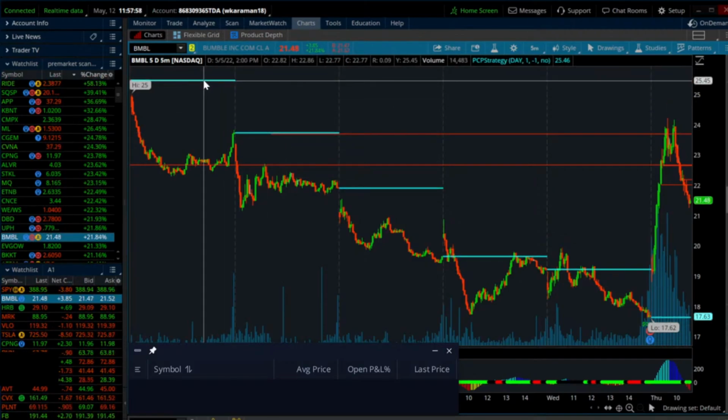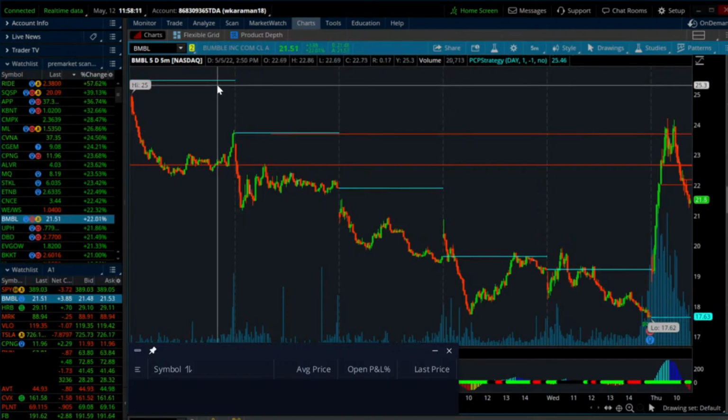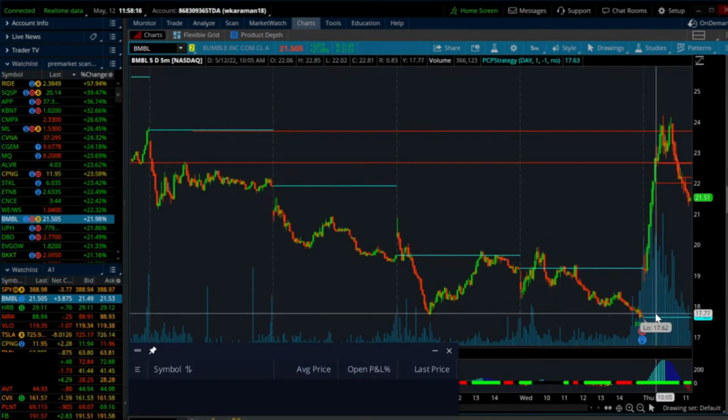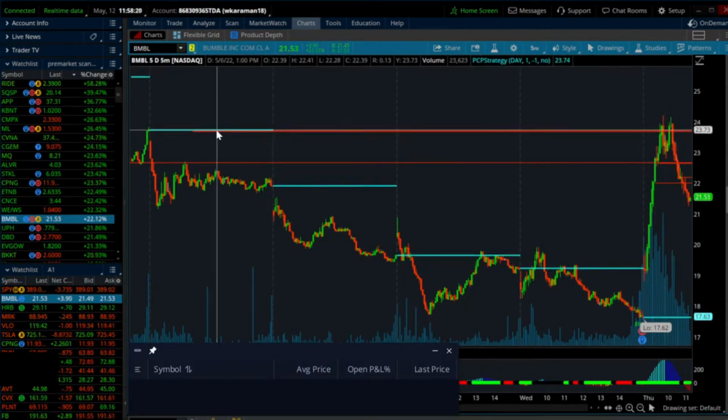I could literally be profitable with a 33% win rate the way I have my position sizing set up in this portfolio. So I told myself, you know what? I'm going to give it a shot. It's not 100% the best thing to do because it's not the highest gap. But at the end of the day, it's Bumble. It's not going anywhere. It was just 17.62 from 24. That's a big enough move for me to give it an attempt.